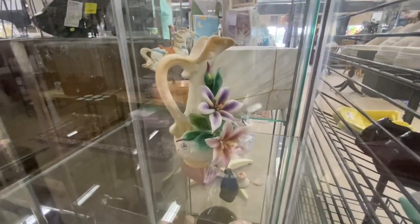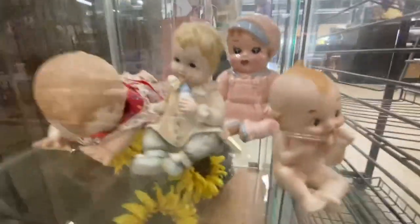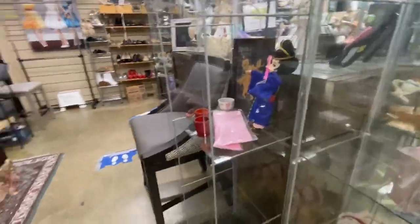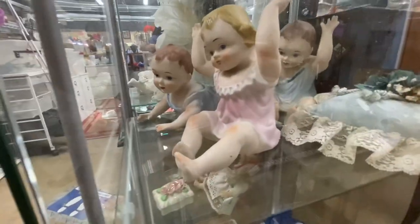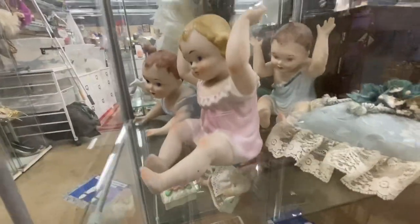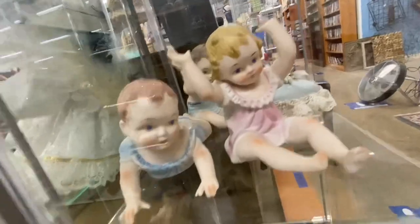I don't know how those petals aren't broken. Oh, look at the little babies. Oh, my mama has this one. She's having a hard time. Okay. These little babies are raising the roof. Are they supposed to be holding something? That's funny. Hey, hey. Saying hallelujah.